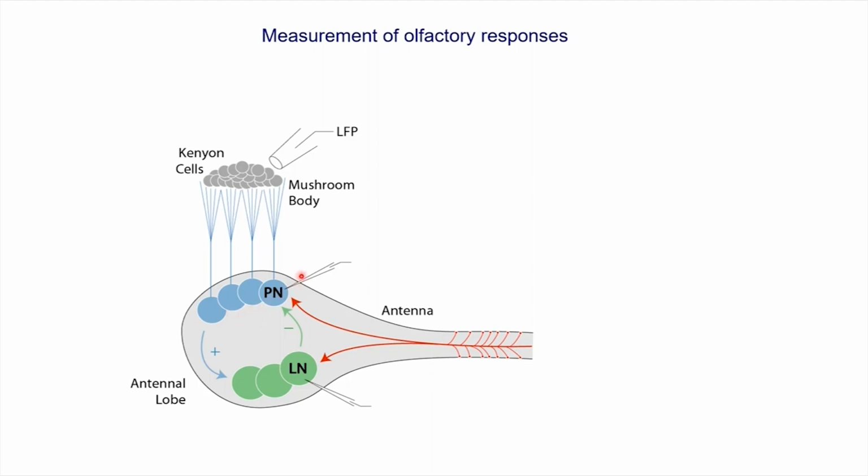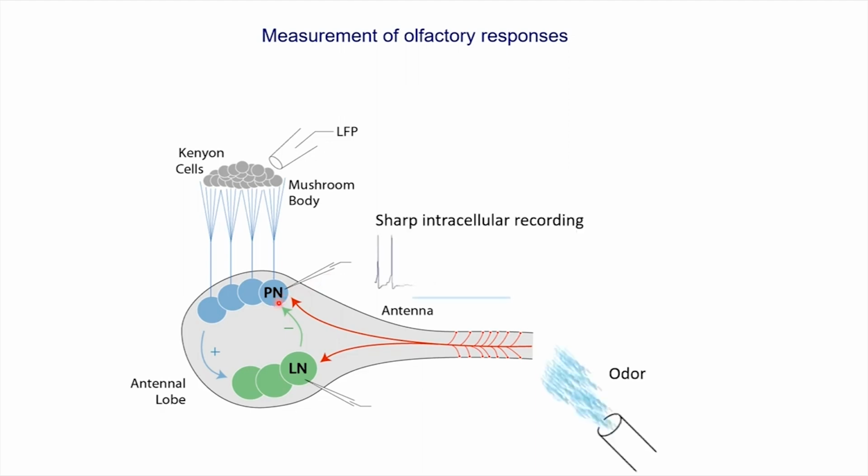We can measure the responses of projection neurons using intracellular recordings. This can be done using the technique of whole cell patch recording that we have seen earlier, or another technique of the sharp intracellular recording, in which a very sharp electrode is put in the cell body or in the dendrite of the neuron. And if we do that, we get a measurement something like this. So when odor is delivered to the antenna, and this blue bar here shows the timing of the odor, we can see that this particular neuron is showing an increase in the firing rate of action potentials.